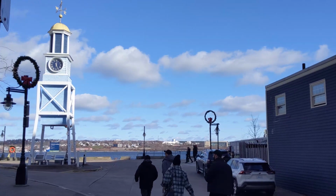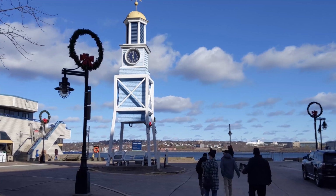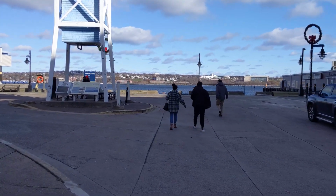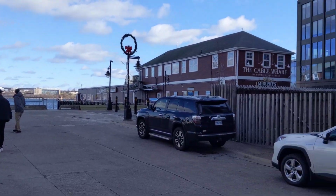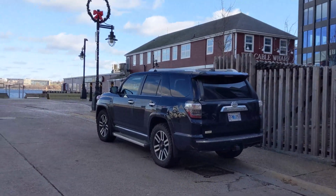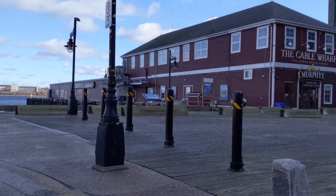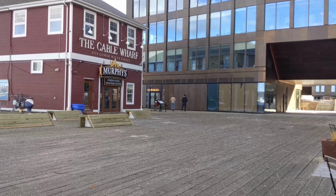Today what we're going to do, we're going to walk down the waterfront and see what the waterfront looks like in late November as the fall is just about behind us. We're almost to the cold winter, so we're just going to walk around down here and see if there's anything at all happening on the boardwalk or what it's like at the waterfront. Hope you enjoy the walk, so come along with me and we shall explore the waterfront in Halifax on a cold November day.